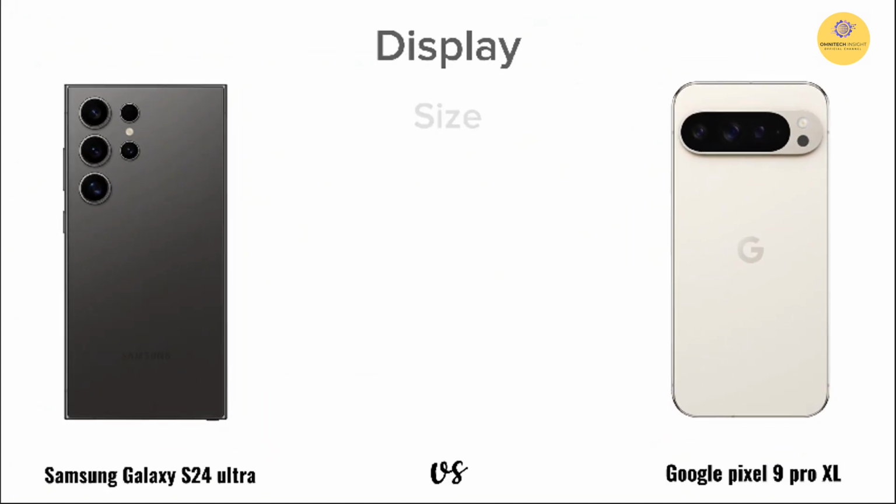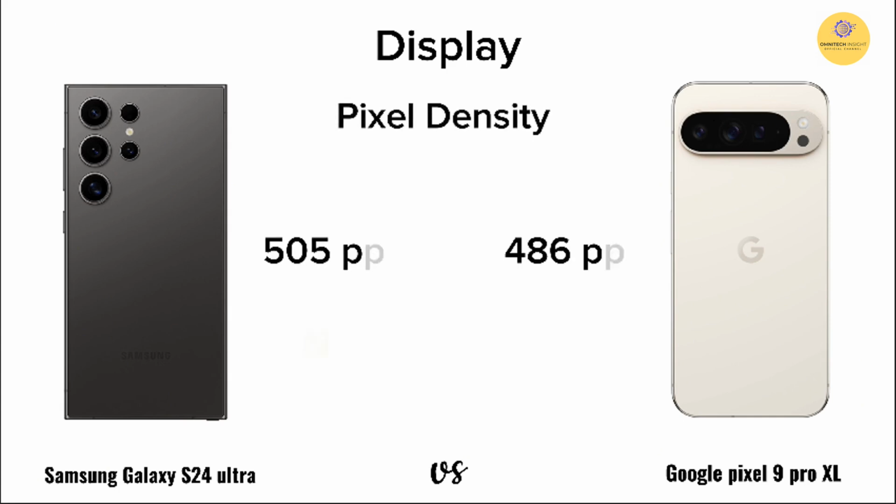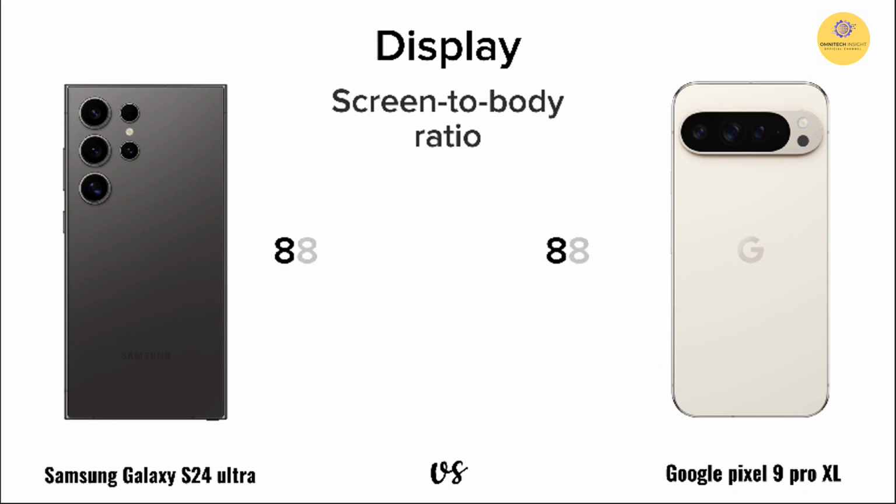Let's start with the display. Arguably the first thing you'll notice about a phone. Both the S24 Ultra and the Pixel 9 Pro XL feature expansive 6.8-inch screens, so you're getting plenty of space to enjoy your content. In terms of resolution, the S24 Ultra slightly edges out with 3120 by 1400 pixels, compared to the Pixel 9 Pro XL's 2992 by 1344 pixels. This results in a pixel density of 505 ppi for the S24 Ultra versus 486 ppi for the Pixel. So if you're a stickler for detail, the S24 Ultra might appeal more.